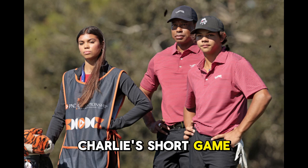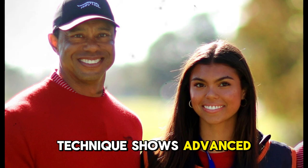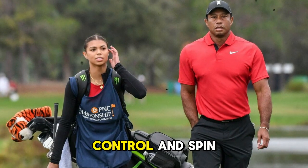It's not just his full swing that's improved. Charlie's short game has developed dramatically, his putting stroke has become more consistent, and his chipping technique shows advanced understanding of trajectory control and spin.